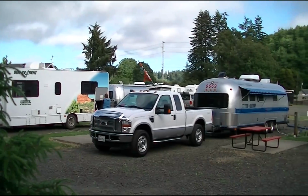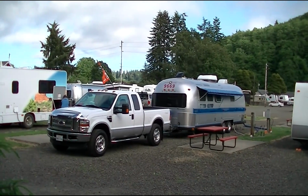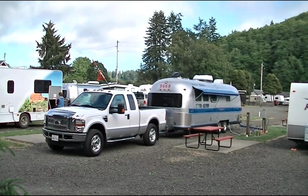Elena's doing laundry. I went to get propane, but they're not selling it here for the next couple of days because the people that dispense it are out of town. So I'll get propane when we get to Cannon Beach tomorrow.